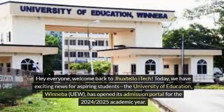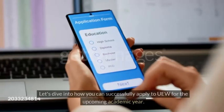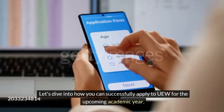The University of Education, Winneba, UEW, has opened its admission portal for 2024-2025. Whether you're looking to pursue an undergraduate, postgraduate, or international program, this is your opportunity to embark on a journey of knowledge and growth. Let's dive into how you can successfully apply to UEW for the upcoming academic year.